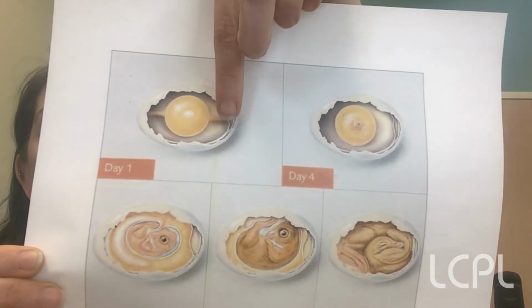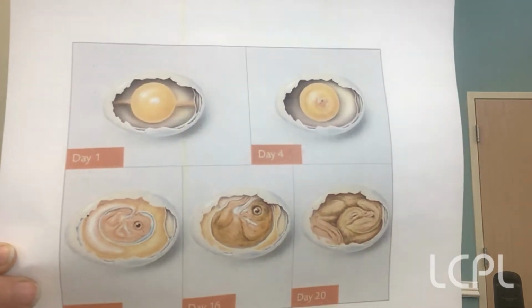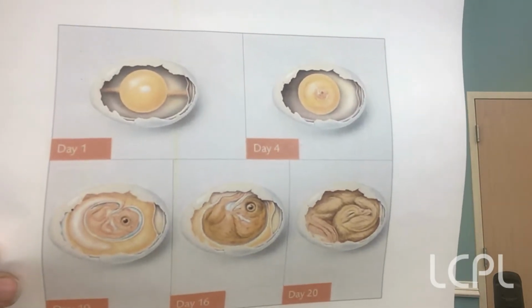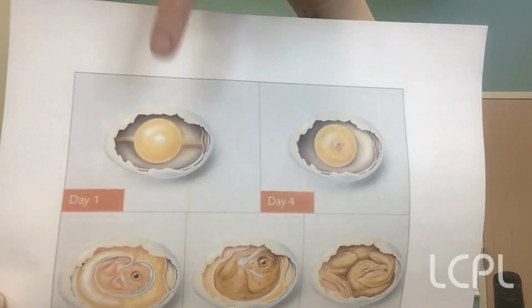They don't really show it in here, but this kind of clear part all the way around is the white, what we refer to as the white of the egg. The technical term for that is albumin. And then this orange part is the yolk.